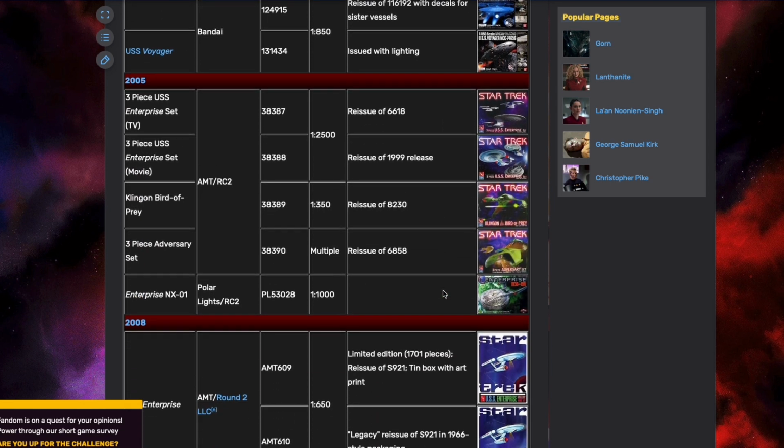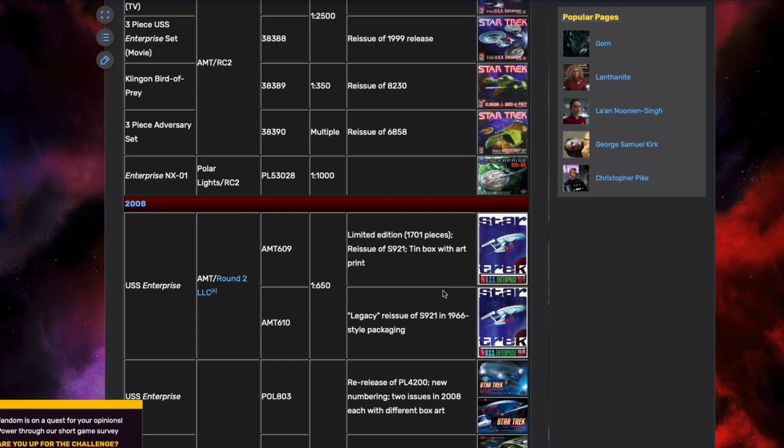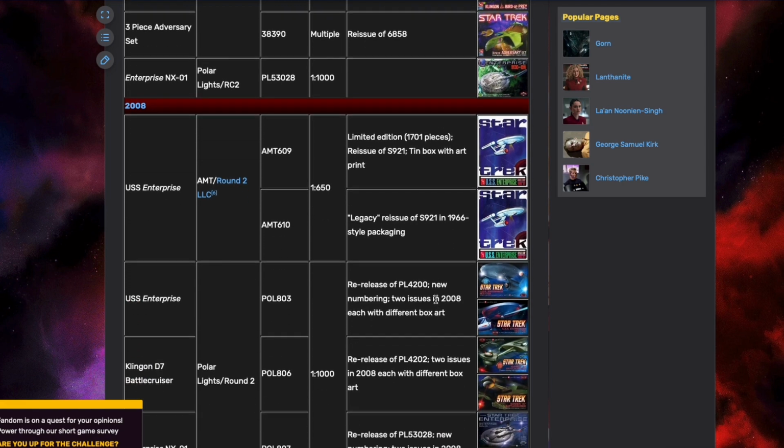They did the old 87, 88, 2500 kit, which had the original series, the refit, and the D. And they also reissued the B, C, and E. The 350 Klingon Bird of Prey and the Adversary set as one set. So it's Romulan Bird of Prey, the Klingon Bird of Prey, and the Ferengi Marauder. And one new kit, the 1000 scale NX-01, which is still in production. That was 2005, and then all quiet until 2008.